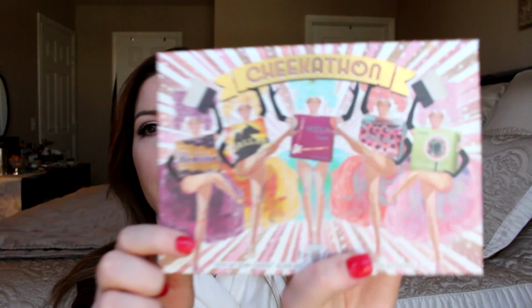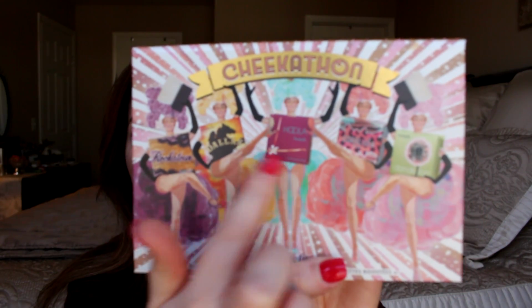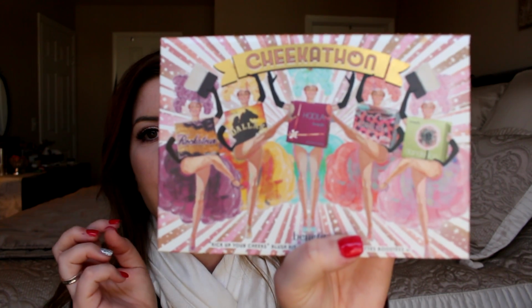So cute. And it tells you all the bronzers you get, and it has a little picture of dancing ladies with each of the packages of the bronzer and blushes that you get. So this is an incredible value.